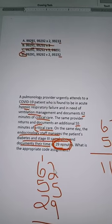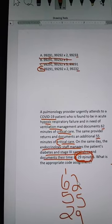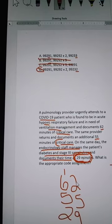It's interesting, but it's a brand new question from 2022, guys. So these kind of things may come up. It's most definitely a 2022 question. I had to take some CEUs yesterday, and I use AAPC to do my certification, and I got them from AAPC for January of 2022.